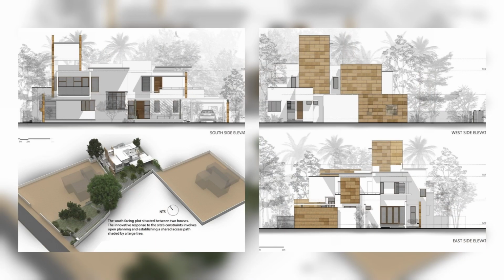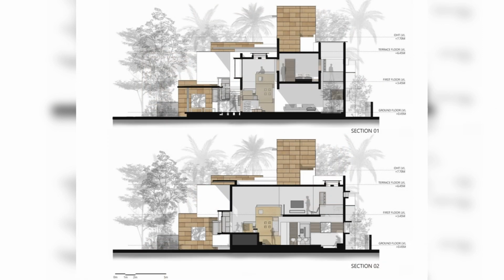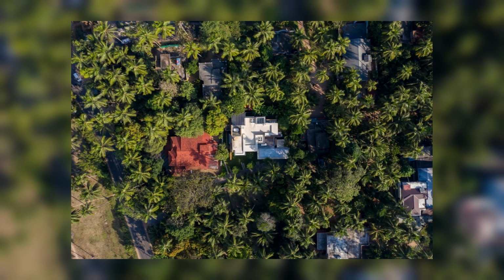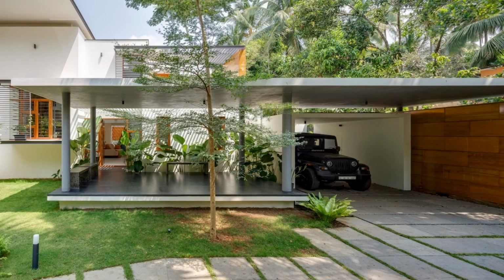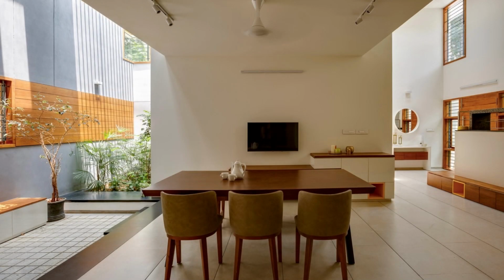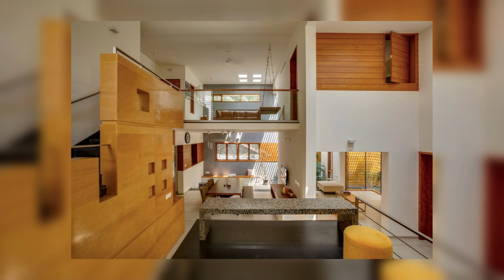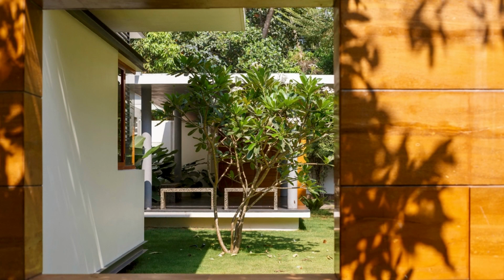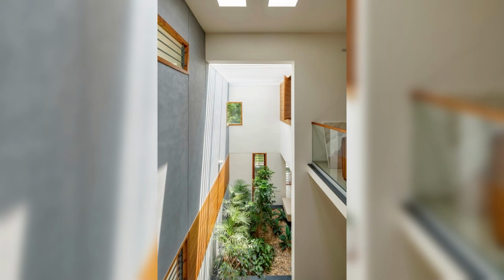THRISSUR district of Kerala. The plot is south-facing, spanning 27.70 cents, and situated between 2 houses owned by brothers. The major challenge was the trapped nature of the site, where a substantial part had been allotted to the approach road from the main road in the west. The innovative design navigates the challenge by removing compound walls and establishing a shared access path shaded by a large tree, creating a welcoming atmosphere and gradually revealing the house as one approaches.